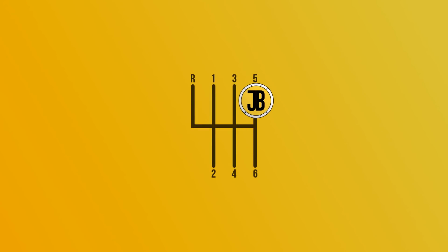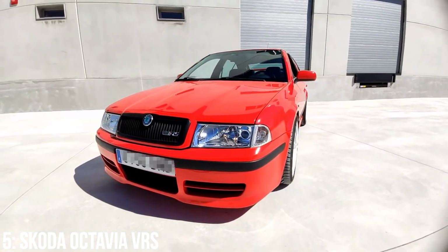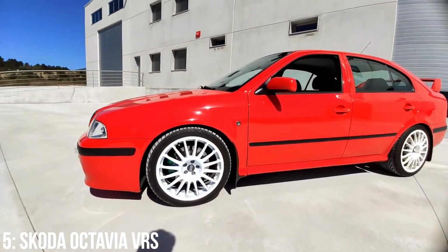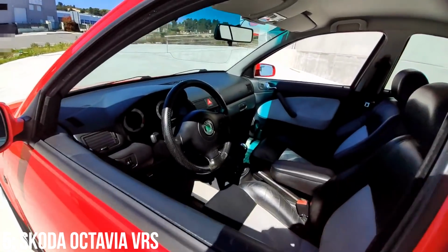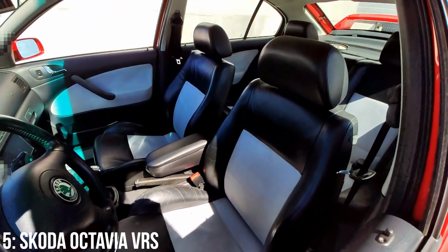I've spoken many times about the Fabia VRS, but they've already garnered plenty of respect amongst car people. The Octavia VRS, however, particularly the first gen, is a properly nice looking car with some aggressive styling and a hallowed 1.8 litre turbocharged inline-4 block, which makes 180 brake horsepower and does 0 to 60 in 7.6 seconds.